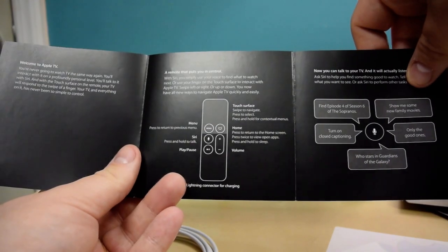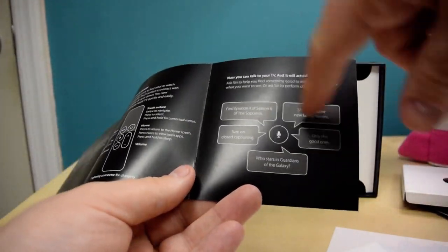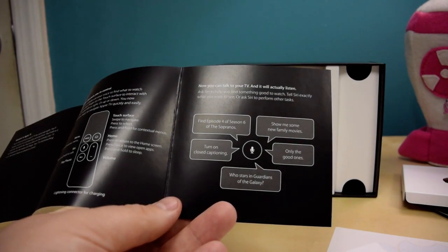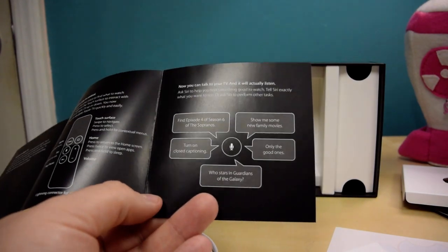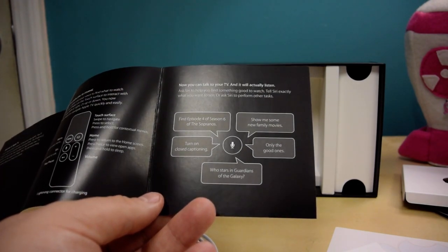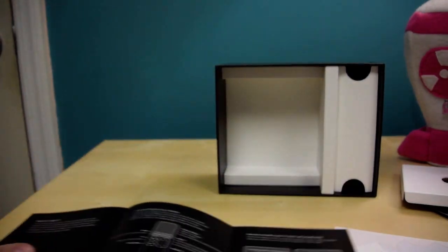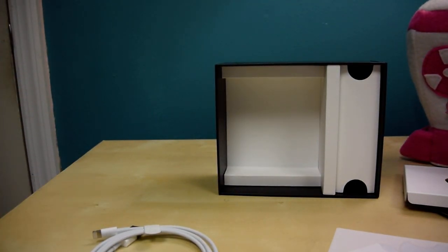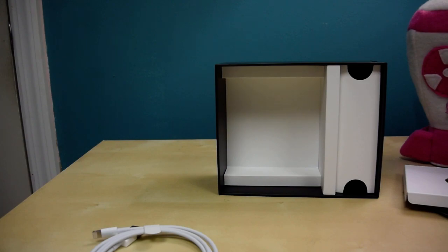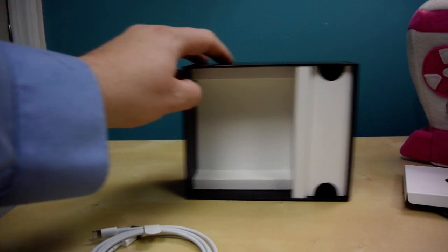Inside, it shows you how to use the remote and some things you could ask Siri. So it gives the example, find episode 4 of season 6 of The Sopranos, or turn on closed captioning, or who stars in Guardians of the Galaxy. That's very cool. So it can do a lot of cool things. It has the power of Siri, which I like. I like Siri. Every day she gives me the weather and things like that.